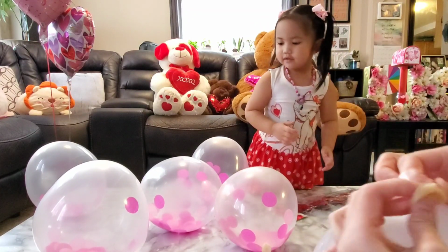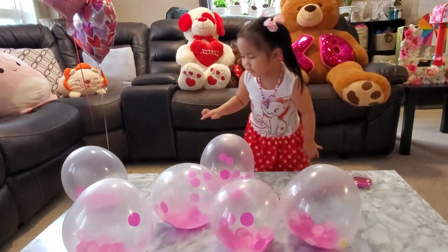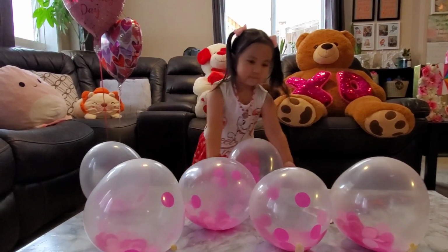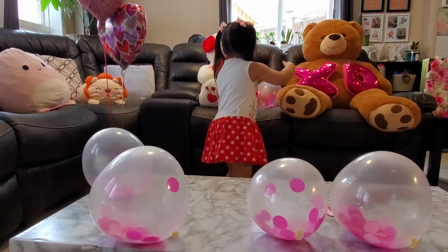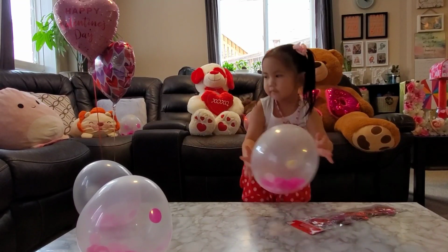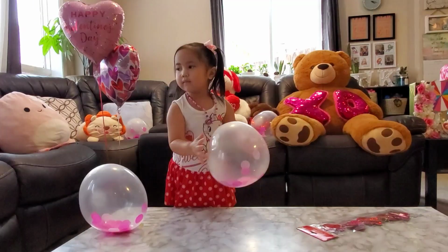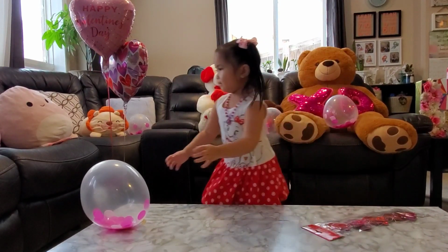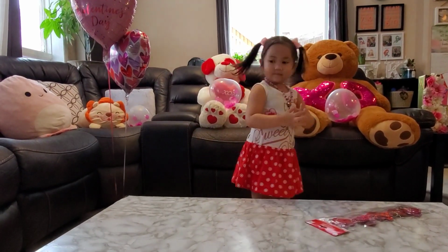So where do you want to put your balloons? So what in total we have? How many? You count. 1, 2, 3, 4, 5, 6 balloons. Very good. Okay, you can put them wherever you want. One goes there. Wow. Nice. There and where else? On the dog. Nice.